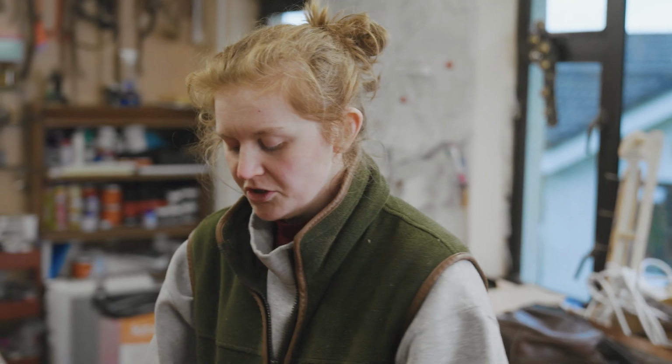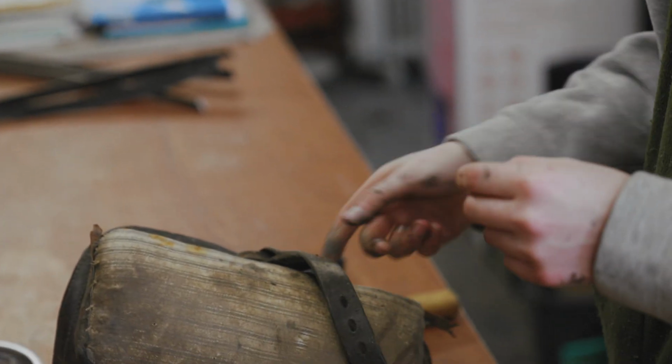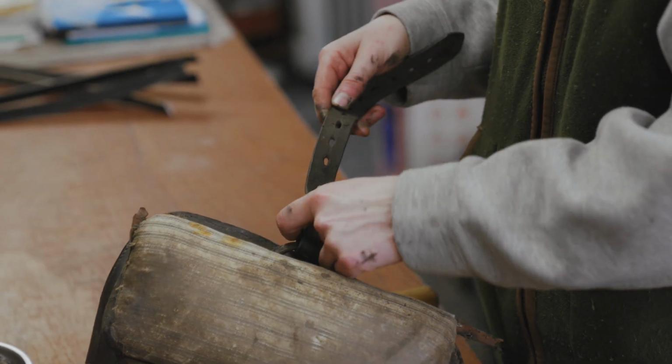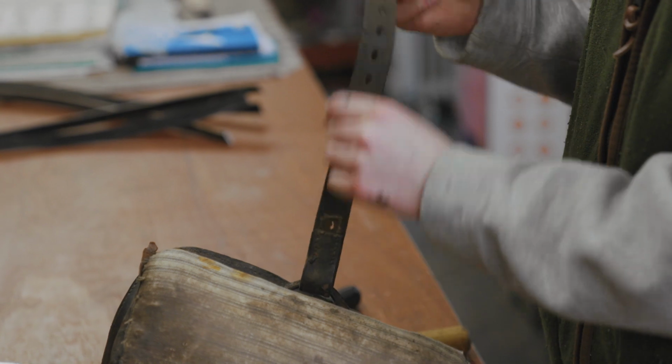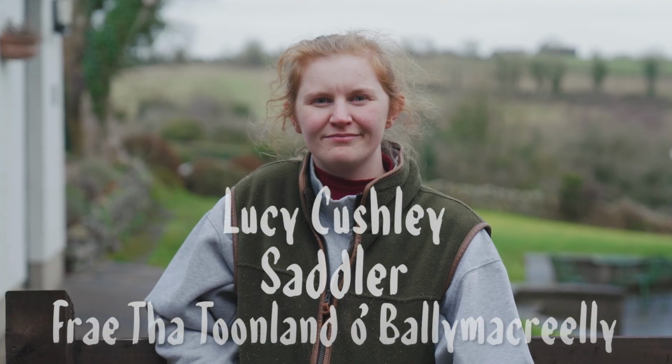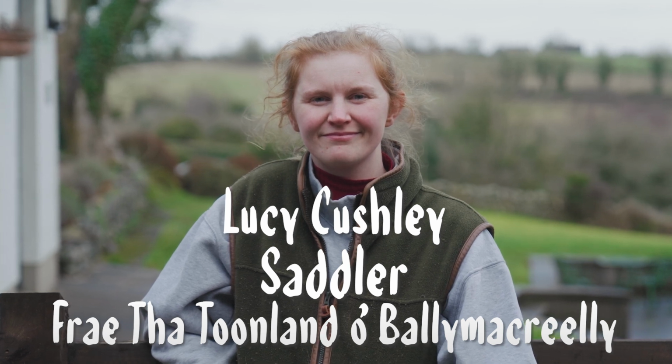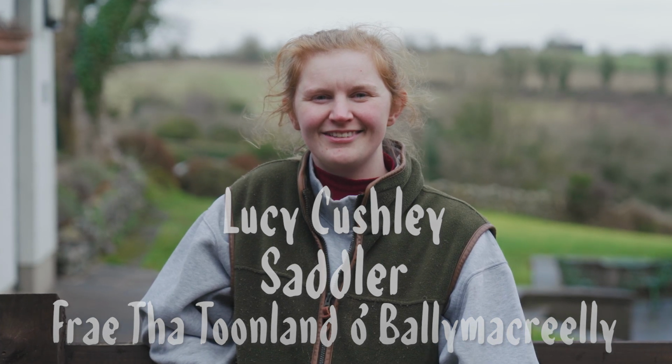And once we've treated the wood and got the wood done, we're going to redo the girth so it's safe and sound to be used, because it's just starting to look a bit old and a bit abused. So that's the plan. Whether or not it's as simple as that, nobody knows. Venture into the world of a skilled saddler, whose workshop in the heart of Killinchy keeps alive the craftsmanship and heritage of finely crafted horse tack.